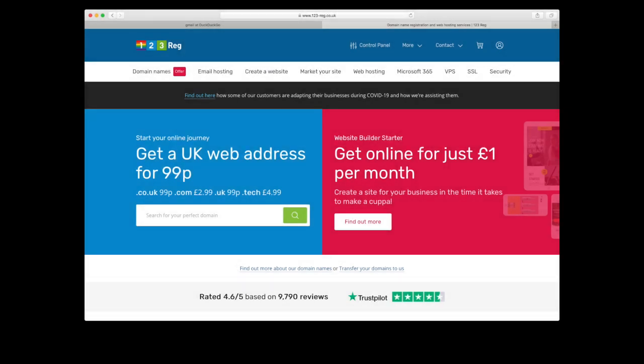Yeah, you can, if you did it through a registration company, so if you went to somebody like 123 Reg, who are a good registration company, they give you an option to set up just email. So you can have just email, no websites. I would never advise that you do that because I personally think that, you know, websites are making a comeback.